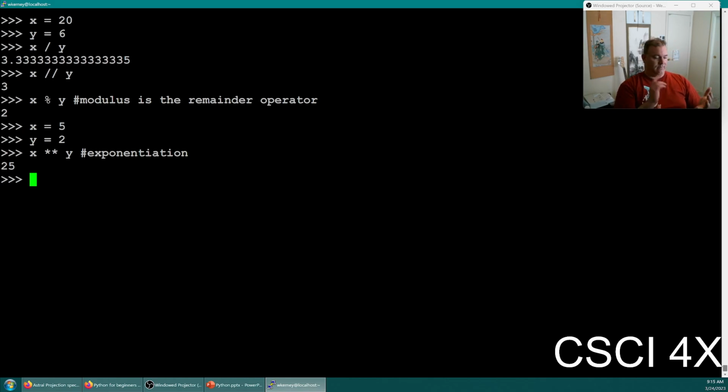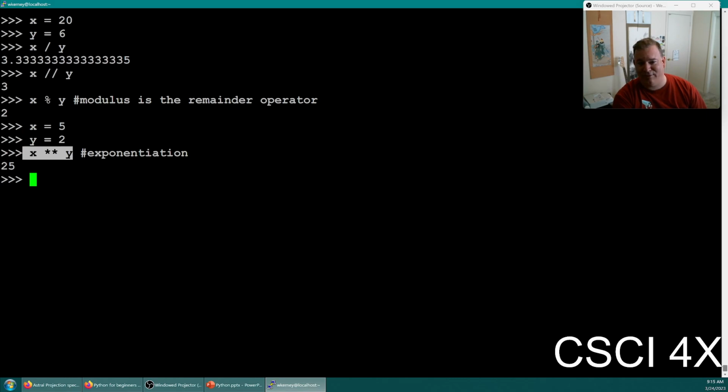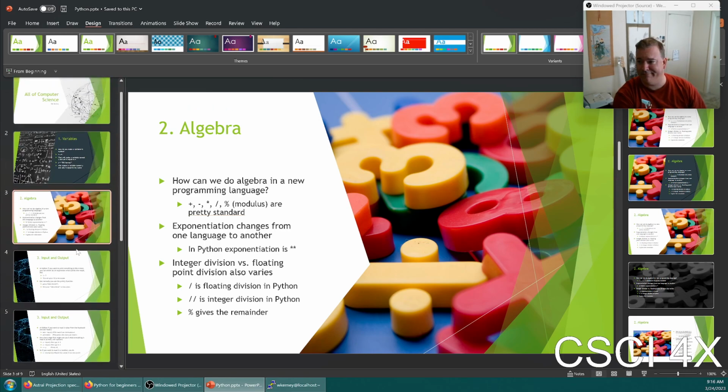So, single slash is floating point division. Double slash is integer division. 1 multiply is multiply. 2 multiplies is exponentiation. And percentage is modulus. And that's about the hardest thing you're going to learn today. So just make sure you write those down. I think it's in the slides. Yeah. So it's all in the slides, and the slides are like 9 pages long.